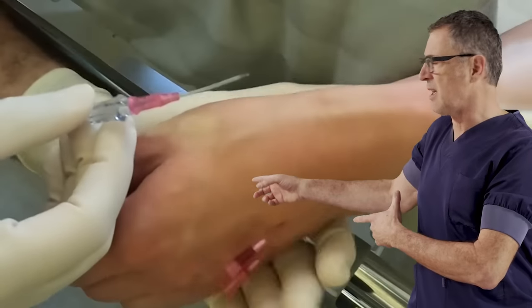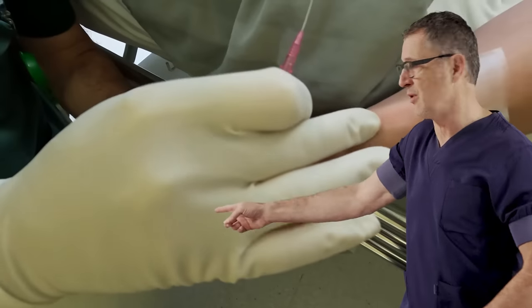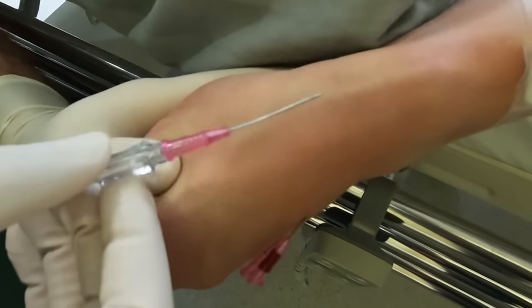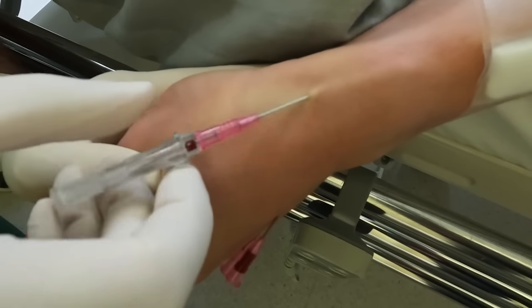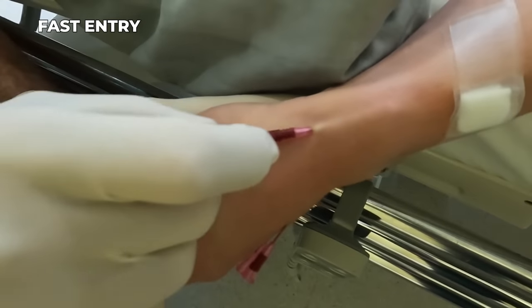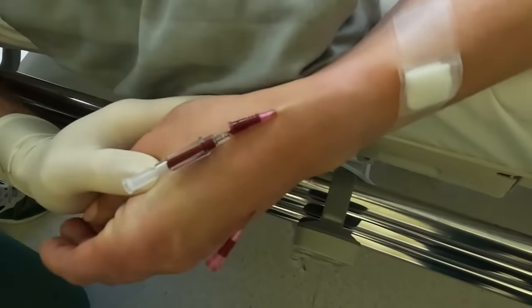Let's look at the stabilization of the vein and the speed at which the catheter is being introduced. And here we go.